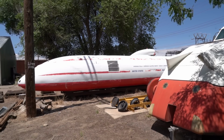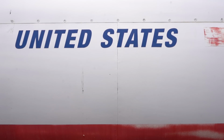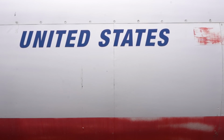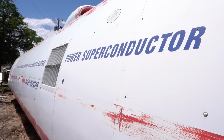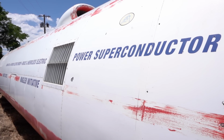This is the Garrett. Garrett Air Research built this LIMRV, which stands for Linear Induction Motor Research Vehicle. It was built specifically to test the capabilities of the linear induction motor. This train could run on a standard railway track at 250 miles per hour.